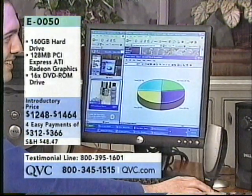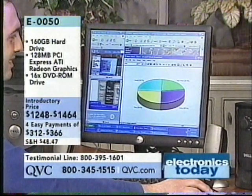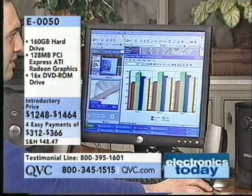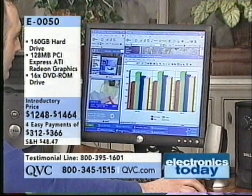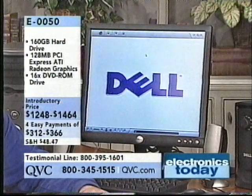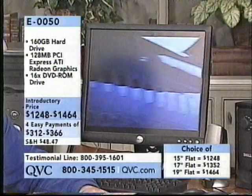512 megabytes of DDR SDRAM, a 160 gigabyte hard drive. That's a big, big hard drive. 128 megabytes of PCI Express ATI Radeon graphics card on the inside that makes that screen really sing, particularly because it's a flat panel. We're going to give you 2 drives, actually 3 drives.